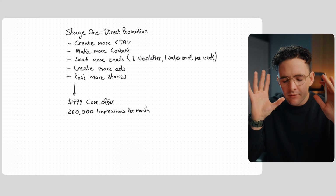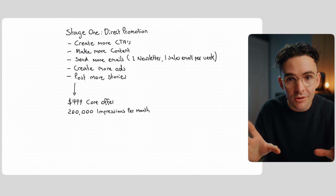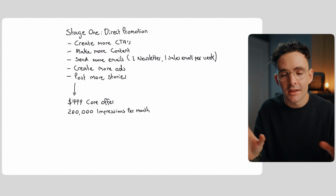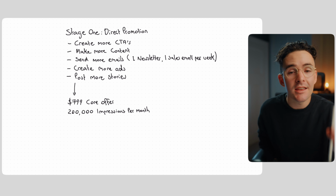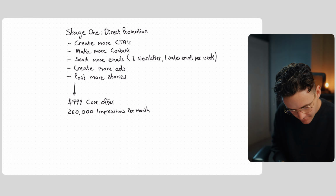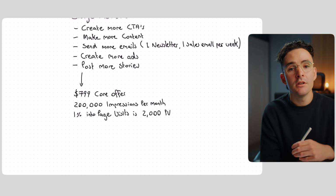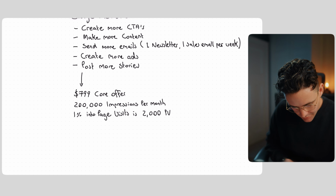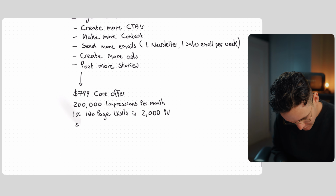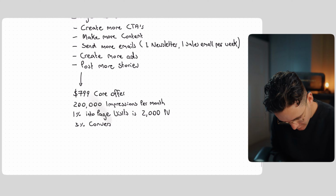I know a lot of bullshitters that are in my DMs will say, dude, you could convert 1% of your followers. That's a lie. You're not going to convert 1% of your followers. But let's say you convert 1% of your monthly impressions into page visits. So 1% of 200,000 is 2,000 people. And from those 2,000 people, because you've got a good conversion rate, you convert at 3%.